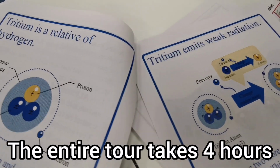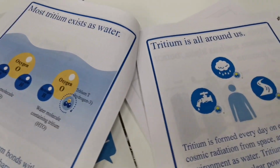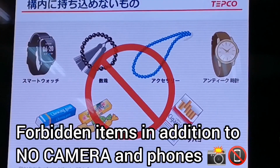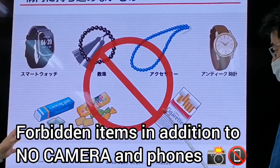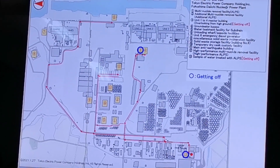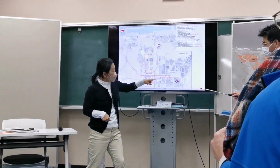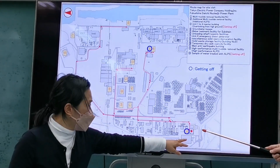You have lots of keys, your coins in your pocket. Just leave it. Enter the power plant from this gate to this office first.